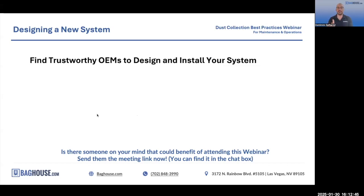Well, first is find someone that's a trustworthy OEM to design and install your system. Or another way you could do it is have an engineering consultant or an OEM work as your consultant and help you develop a spec that you can use to then go out for bids. This helps avoid a lot of those conflicts of interest, but it also makes sure that you're getting someone designing your system that has access to all the different kinds of technology available, not just pigeonholed into one particular model or brand of dust collector and then trying to make your application fit into their little box. No, have access to everything so you get the system that you need.